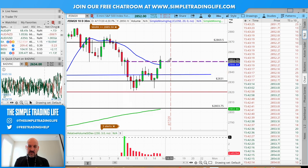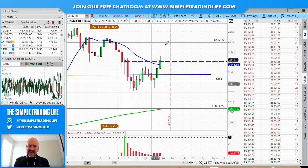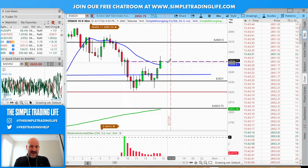I know somebody in our room earlier predicted that we might just end right here at opening price level, basically 28.50. Was that Sunny? I can't remember, but somebody in our room predicted they thought maybe we would close today and end the week at 28.50. Right now with a little bit less than 17 minutes to go, that doesn't look like too bad of a prediction, does it?